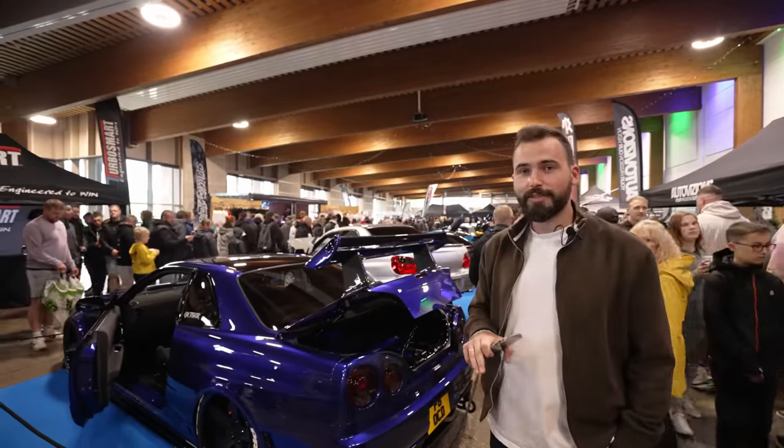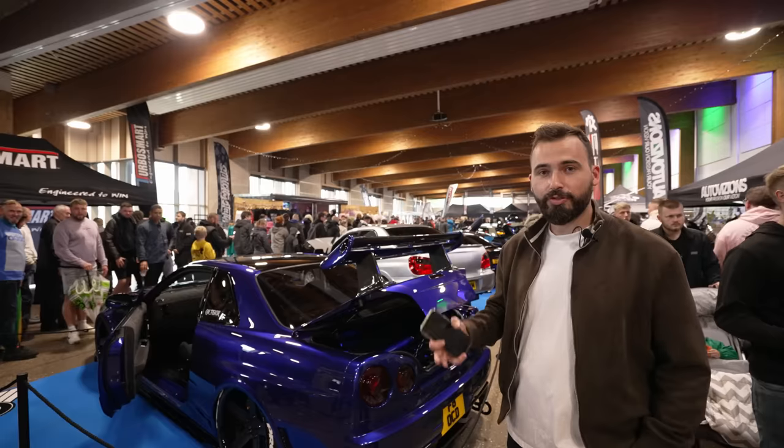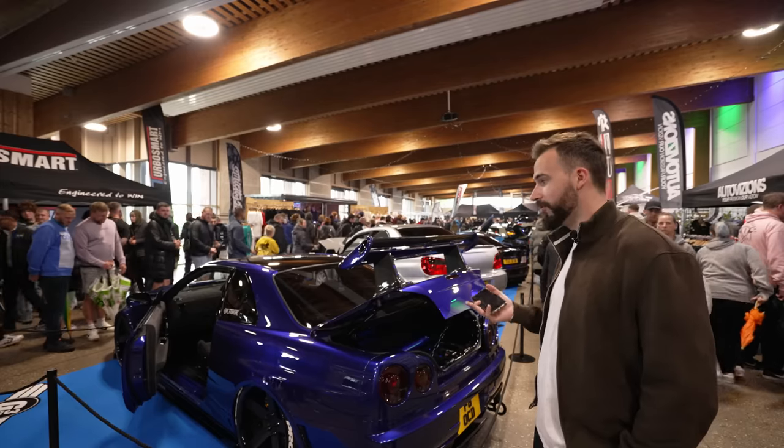However, his mate sadly passed away not long after the house fire. So this car is a little bit of a tribute to honor not only what he and his parents lost in the house fire, but also his mate, who sadly can't be here with his own build today.